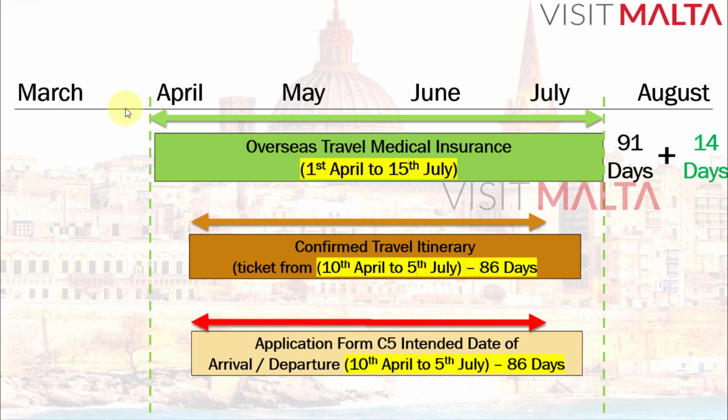Now, assuming you are submitting the application in March and leaving 3 to 4 weeks for the visa to get processed, you may approximately travel in the month of April. Just an example. So when you take insurance, take it not only for 91 days, but add 14 days extra or even a month.